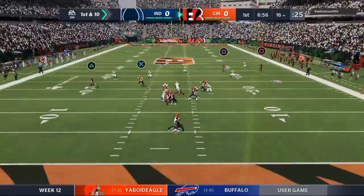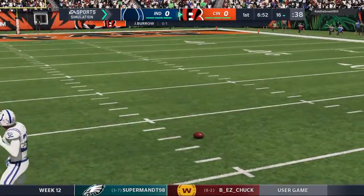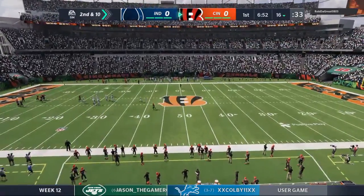Burrow going to fake to Mixon and now look to throw. Oh, he's going to take a shot right away. And incomplete there, almost picked off. That's one you maybe expect your roaming free safety to come up with. But it's 2nd down. By Julian Blackmon.